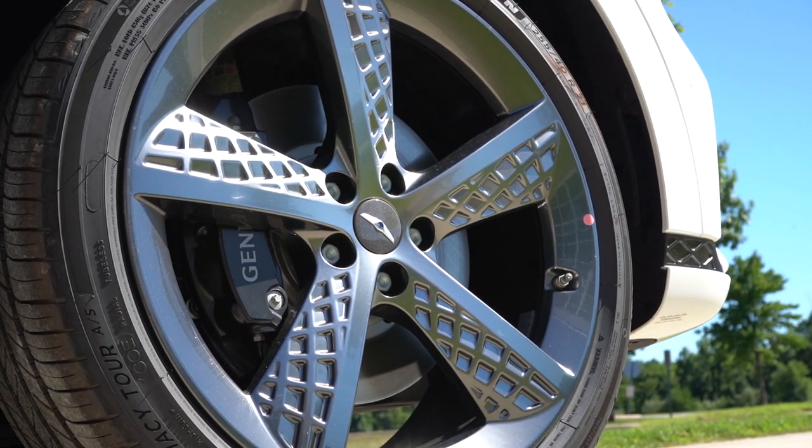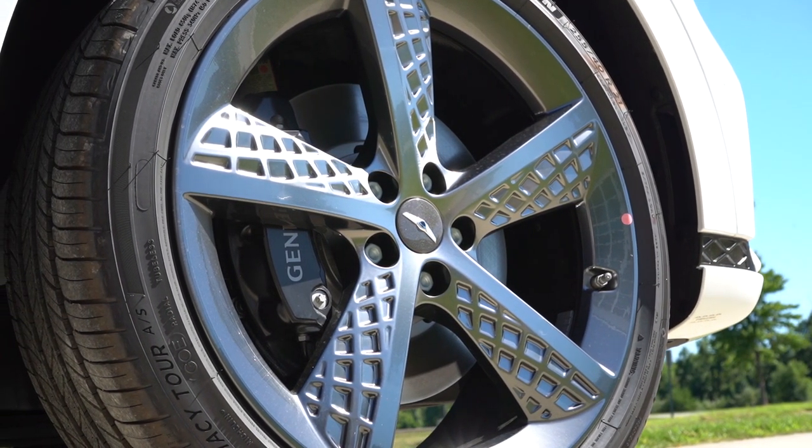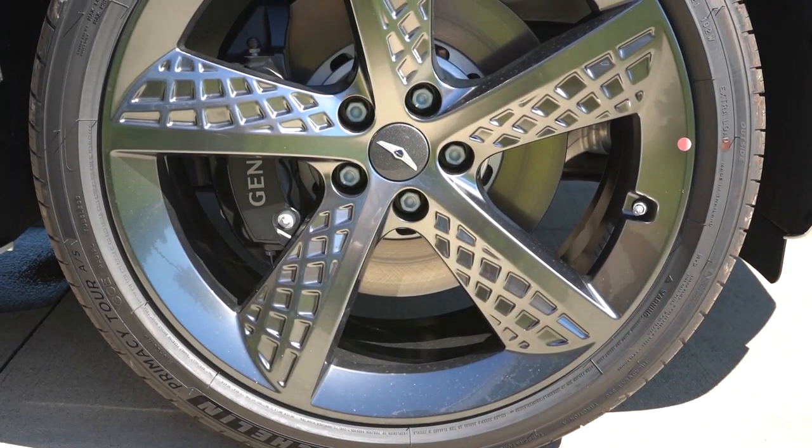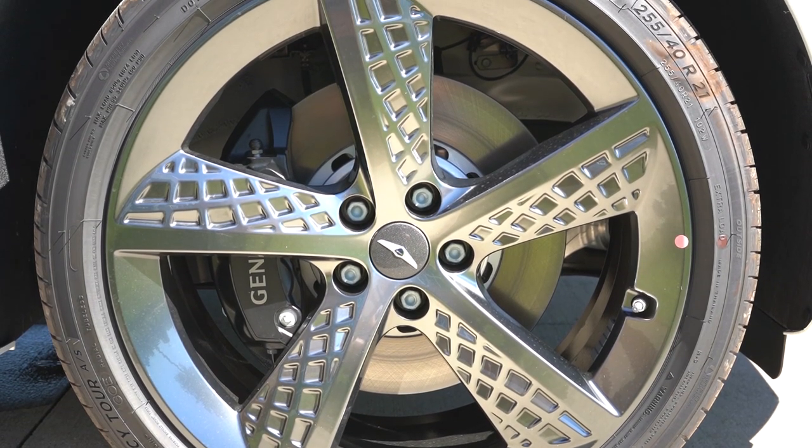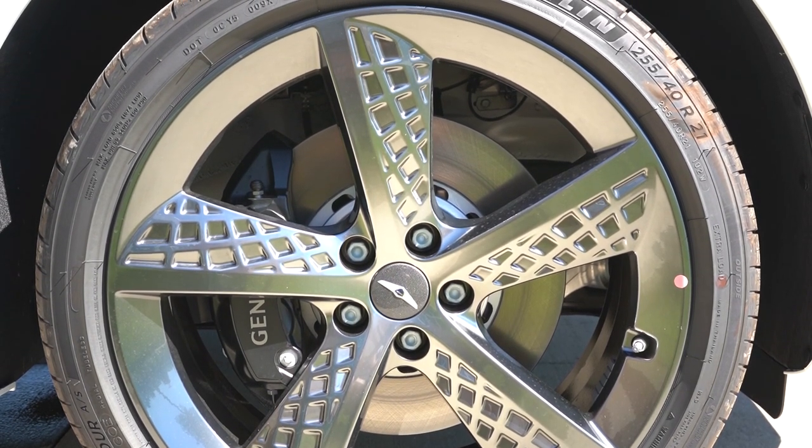So as expected, you will find four-wheel ventilated disc brakes coming standard, but not only that, monoblock front brakes as well, which are typically stronger than your traditional brakes, more resistant to flex, get an improved braking feel and improved pad wear also with those monoblock brakes.